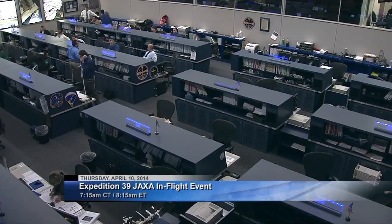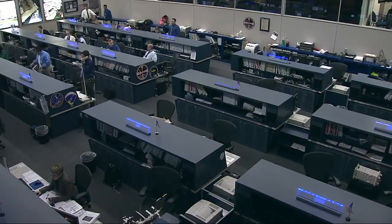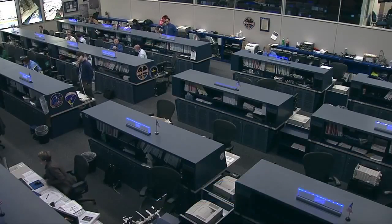They will be gathered at the Japanese Prime Minister's residence in Tokyo to provide a congratulatory call and a question and answer session with the crew about life and research on board the orbital laboratory. That in-flight event, again, at 7:15 a.m. Central Time tomorrow, 8:15 a.m. Eastern Time. And that will set the stage for our space station live broadcast at its normal time of 10 a.m. Central Time, 11 a.m. Eastern Time, to recap all of the activities on board the International Space Station for the Expedition 39 crew.